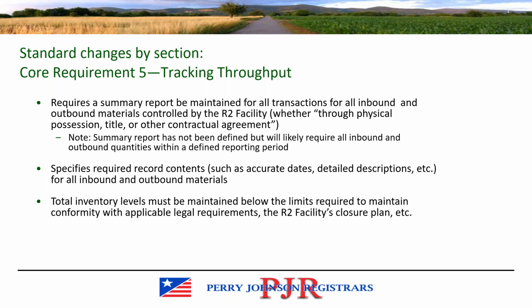There's also a reminder in this section to make sure the total inventory levels are maintained below any limits applicable based on the facility's closure plan, legal requirements, things like that. So for example, if you have based your closure costs on a maximum amount of inventory storage, then it would stand to reason that if you are storing more than that reported maximum amount, your closure costs may increase and your financial instrument may no longer be sufficient. So if you've identified a maximum or you have legal requirements that apply maximums, you need to make sure you have controls in place to not exceed those limitations.